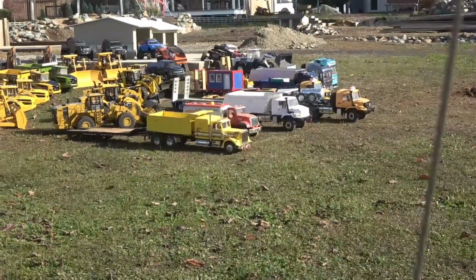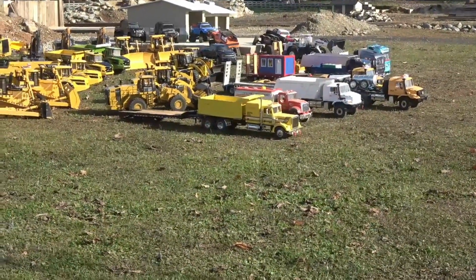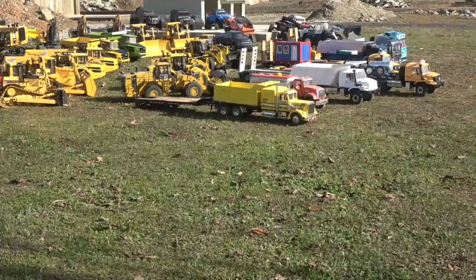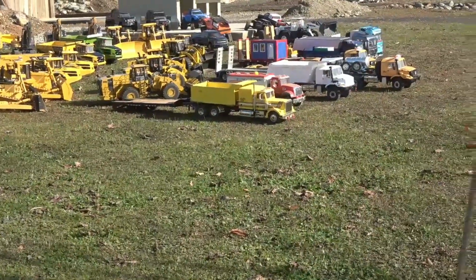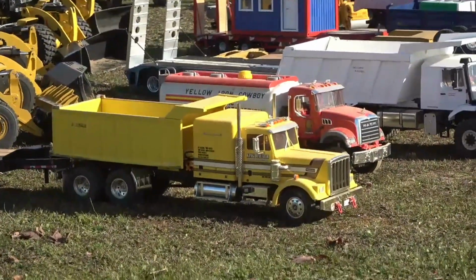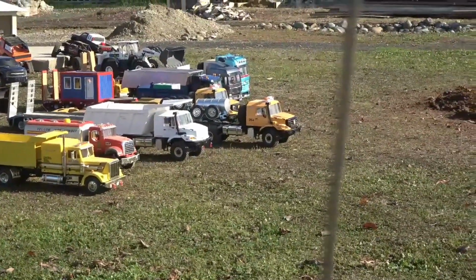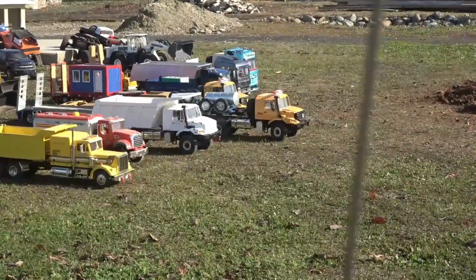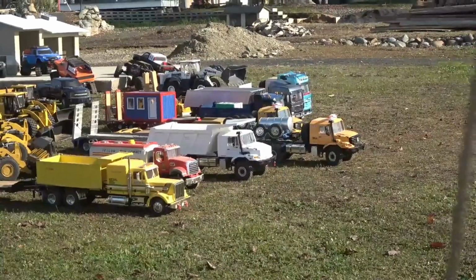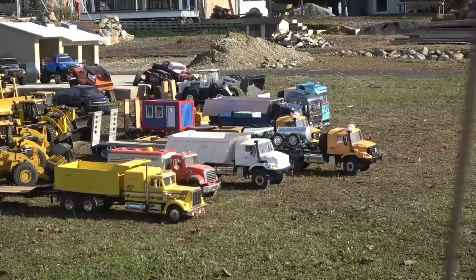The King Hauler, the old King Hauler. You guys have probably seen that a time or two. I've had that for 5 years now. And that thing has hauled a lot of dirt. And then my water truck right next to it there, the red one. You've seen it a time or two out here. Then my 2 Zetros, yellow Zetros haul trailer trucks over there. And Billy's got a Zetros over there hauling that flatbed trailer with the loader sitting on it.